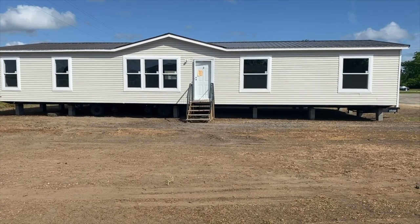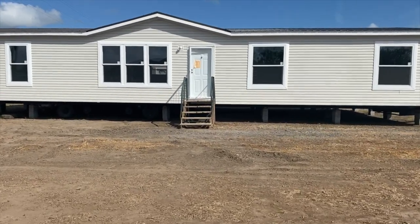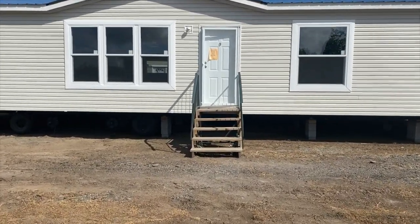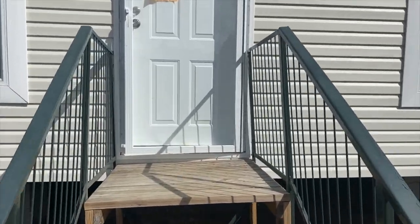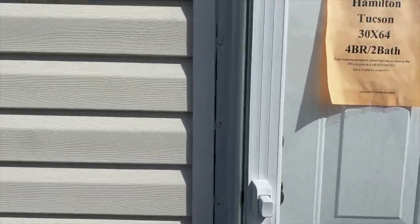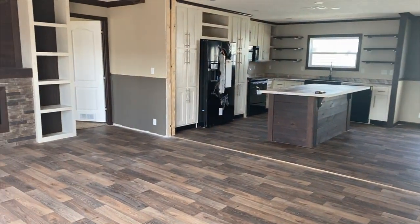We are going to be touring this Hamilton home. The name of this home is the Tucson. This home is gorgeous, you guys. I can't wait for you to see what this house looks like. I'm not going to walk around it because the way these manufactured homes are parked on this lot, they're in too close. You wouldn't be able to see it. Let's go on in and see what the inside of this house looks like. Love, love, love this house. This house is gorgeous, you guys.